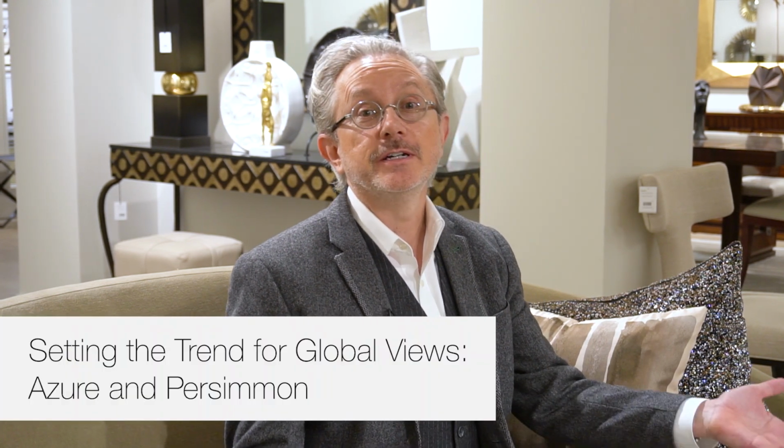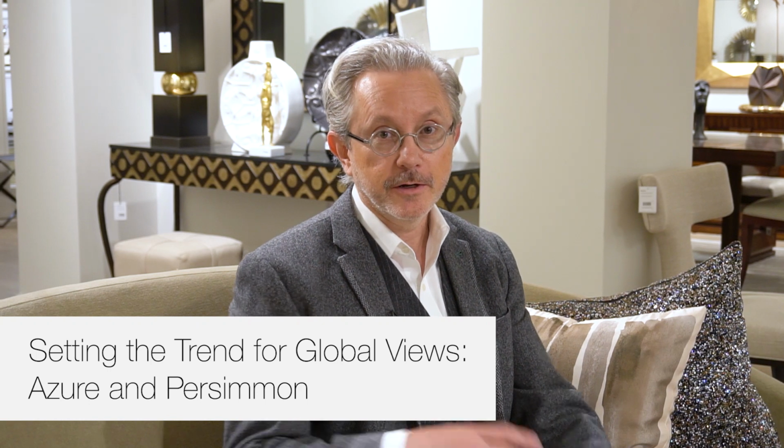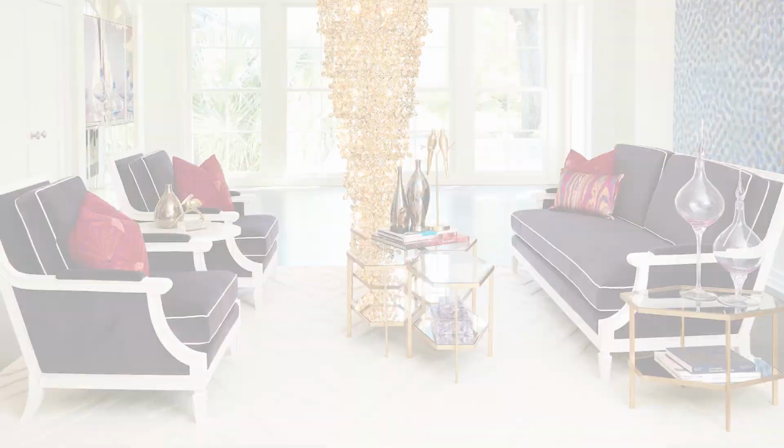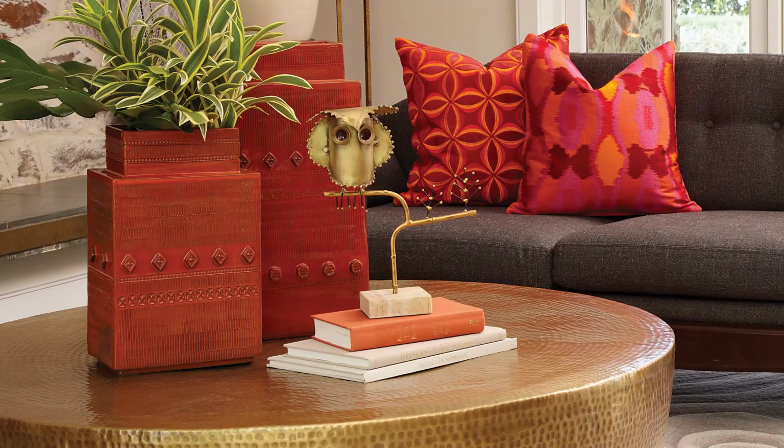I'm going to be talking about trend, and that's a big category, so we're going to work on it as color. Global Views historically has just been a powerhouse of color. Bang, pow, here it is. It's on the floor, it's on the walls, it's on the textiles.